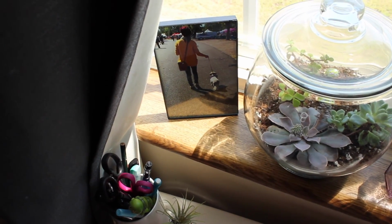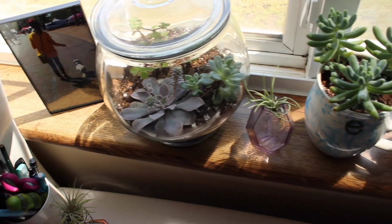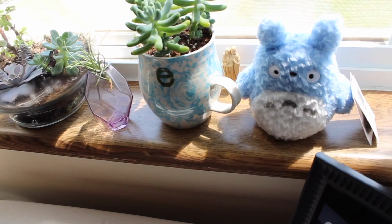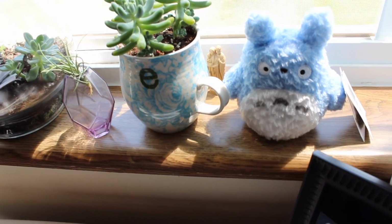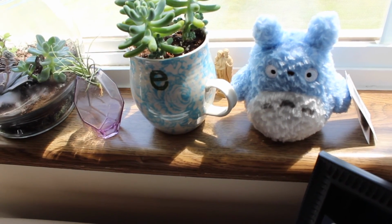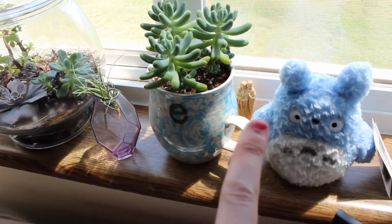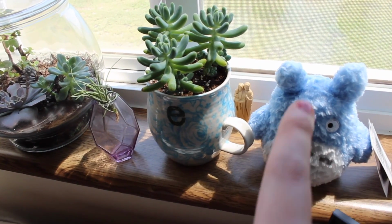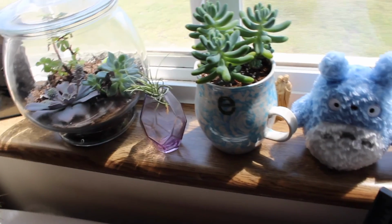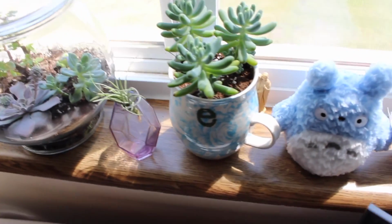Next is my windowsill, and my window actually looks out to a lake, but here is kind of how I have decorated it. Over here is Totoro's little buddy, and my boyfriend's brother gave this to me, but I thought he just looked so cute on my windowsill, so I kept him there. And then back there is my Joseph and Mary and Jesus statue, and that is blessed, so I keep it right by my window. And then this is a mug from Anthropologie with a succulent in it.